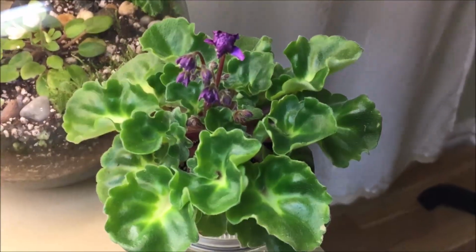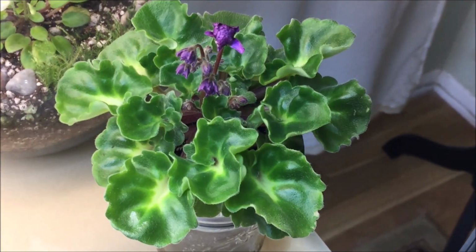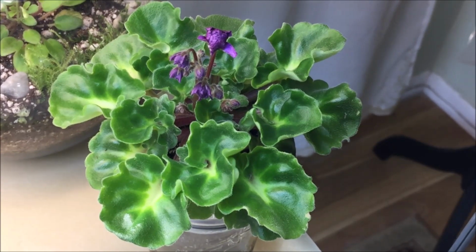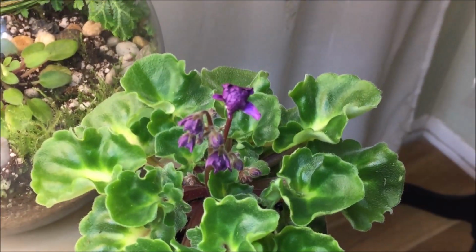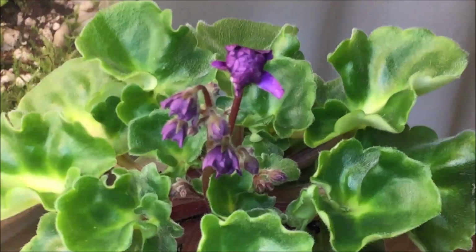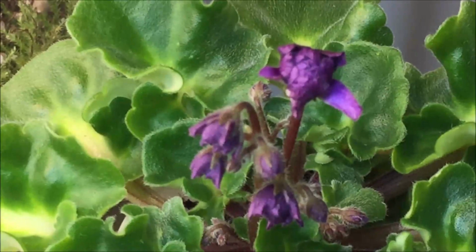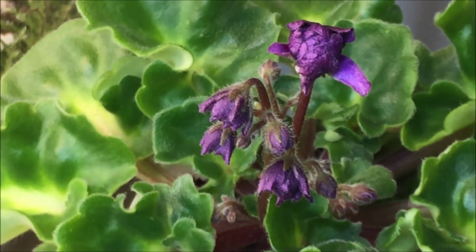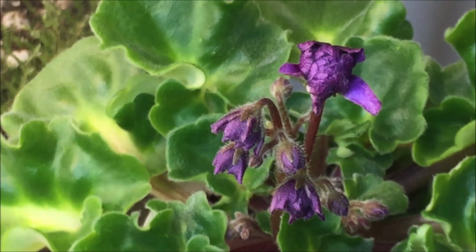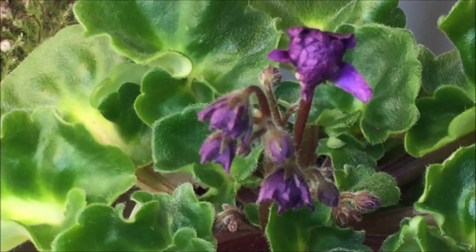And then here is a girl variety by unknown hybridizer called Water Nymph. It bloomed for me already once when I just received it, and it is going to bloom soon again. It has very full double blooms that are lavender and dark purple in color. It's a beautiful variety.